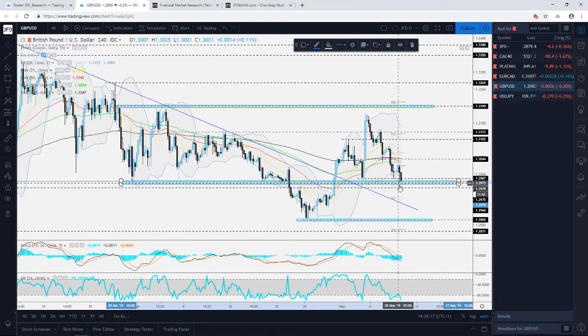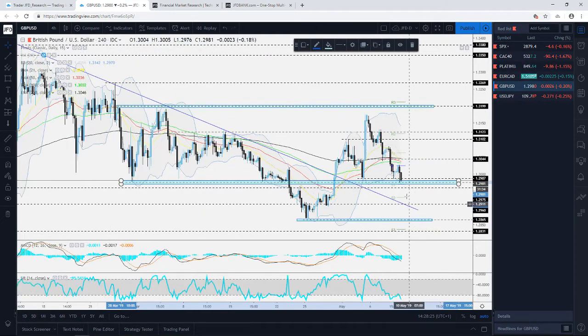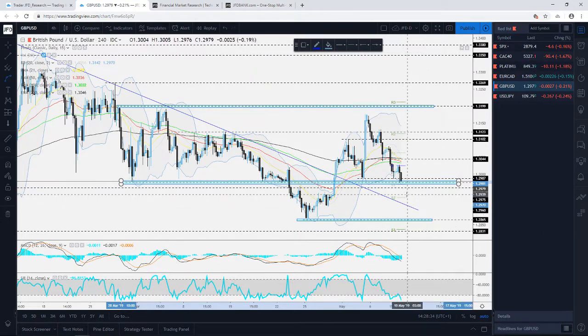But to be honest, it could move all the way here to test this downside resistance line taken from the highest point of March this year, and we could see that line getting tested from above this time, of course, and then we will be keeping a close eye on it, because in a way it could do something like this again.